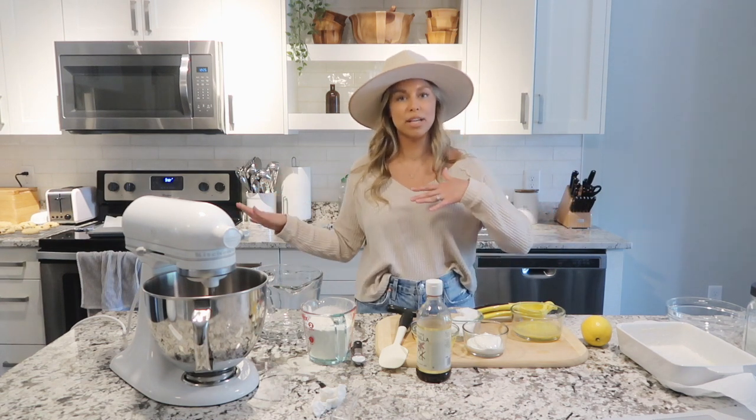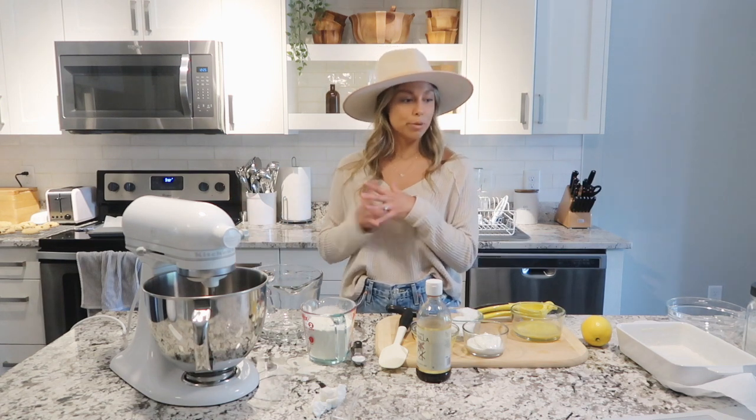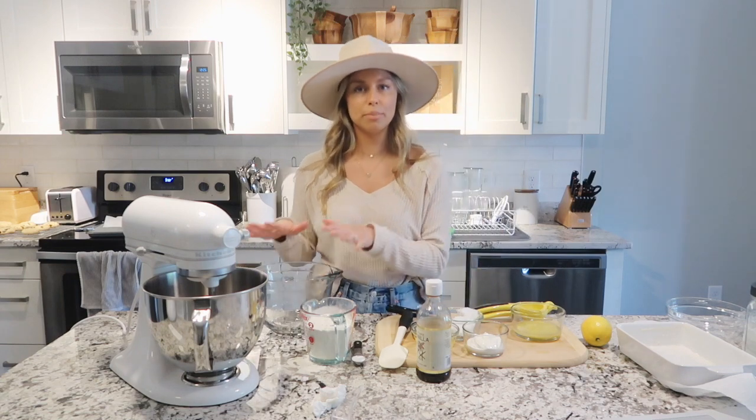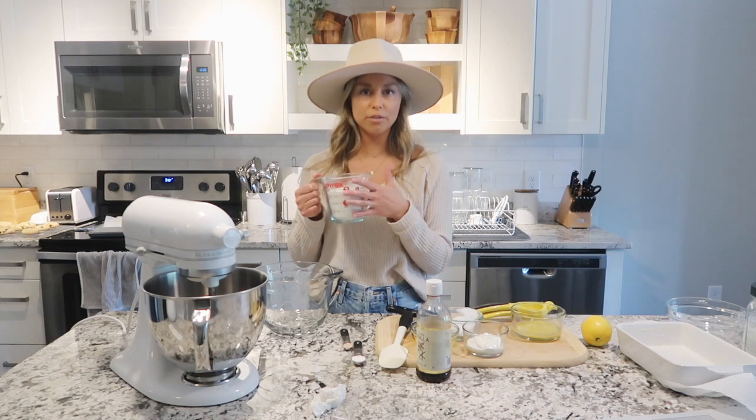So this is also gonna be cooking at 350 degrees. So I've just got the oven still preheated to that. So what we're gonna do is we're gonna start with a separate bowl, and we're gonna put the dry ingredients. I'm starting off with 1.5 cups of regular flour.